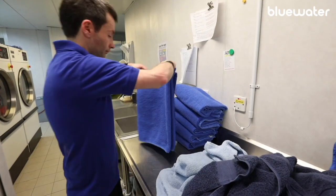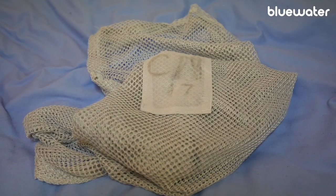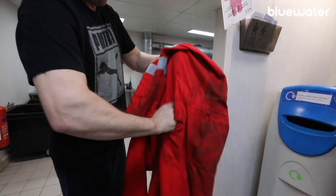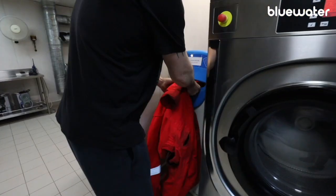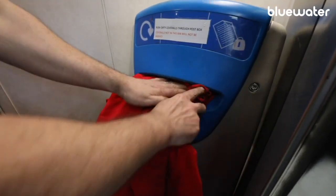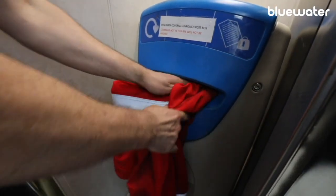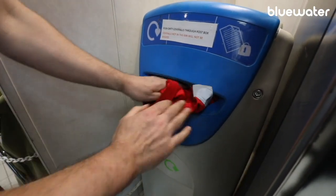Make sure that your clothes are washed regularly. There is a net bag in your cabin for laundry. This should be placed in the laundry on A deck. Coveralls are to be fed through the letterbox. Before bagging up clothes for the laundry, always check your pockets for any tools or objects, as these can cause equipment damage, fire, or injure laundry personnel.